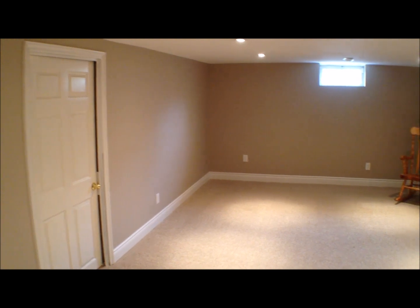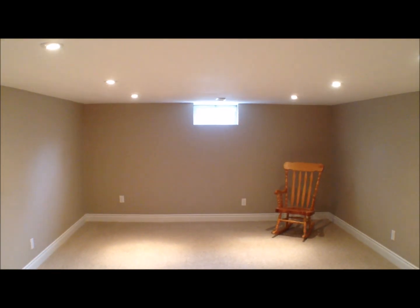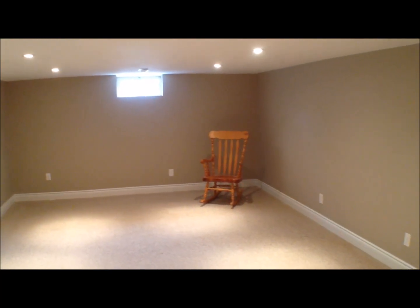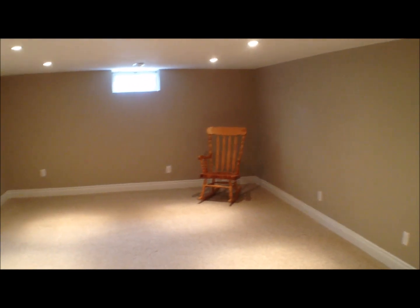You can see all new baseboard trim. The pot lighting, just fabulous. Nice and bright down here. And the paint has just been done as well. Fabulous home, excellent neighborhood.